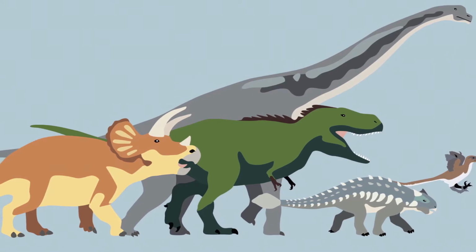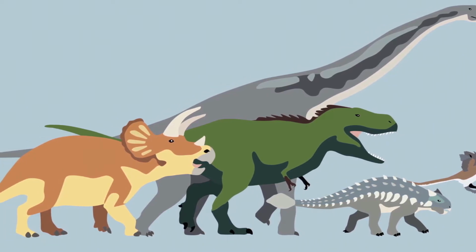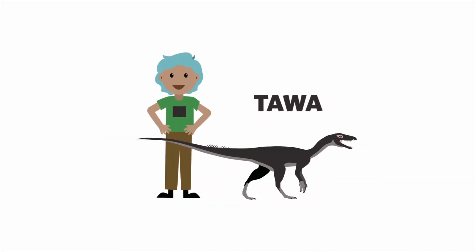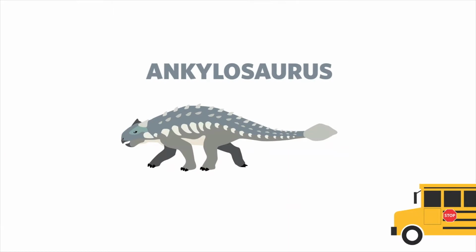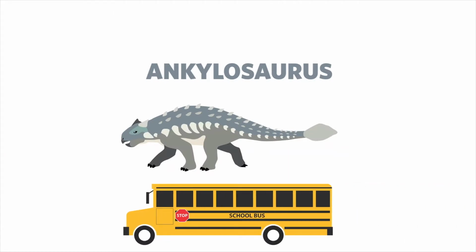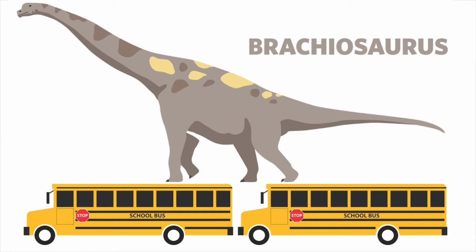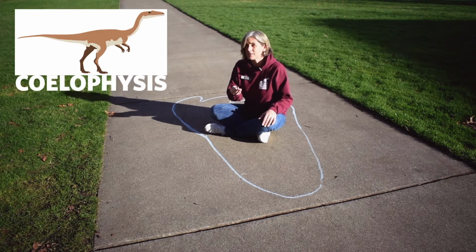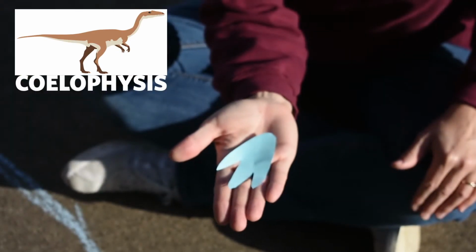Dinosaurs were also really diverse. They were in all shapes and sizes, and there were over 700 different species of dinosaurs. Some dinosaurs were smaller than us, but others were as long as a school bus, like the Ankylosaurus, or even as long as two school buses, like the Brachiosaurus. I can sit down inside of a Brachiosaurus footprint, but a Coelophysis dinosaur footprint can fit in my hand.